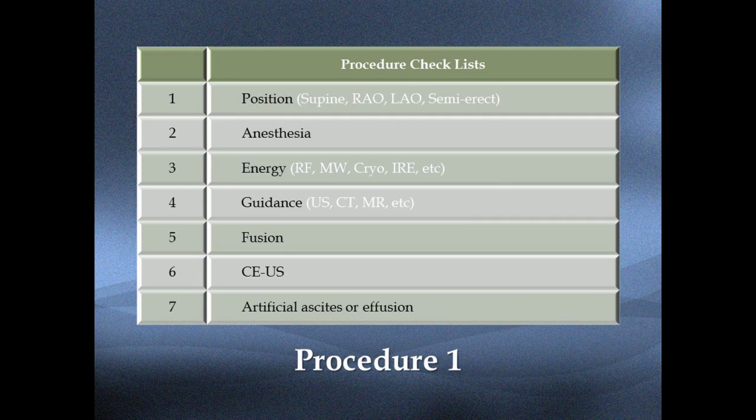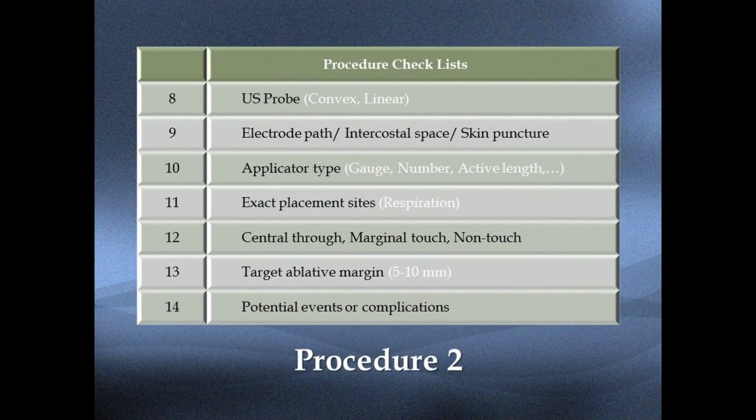Patient position, anesthesia, energy source, guidance, fusion, contrast-enhanced ultrasound, artificial ascites or effusion. What kind of ultrasound probe? Specific electrode path, specific intercostal space, applicator type, including number and active length, exact placement site, central tumor through, marginal touch or non-touch technique, target ablative margin, potential event or complication.